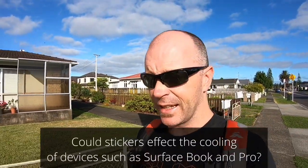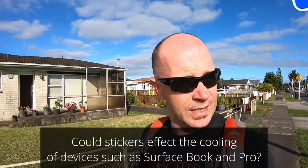But I also saw potentially for devices like Surface, where the case is actually a heat sink, if you're covering it up with stickers, it could cause you some problems around performance, especially if you're really pushing that laptop to render and code and compile things together. So give that some thought, but it's very likely that you are decorating your laptop with tons of stickers.